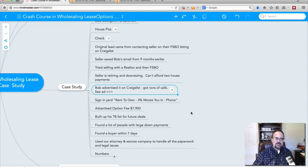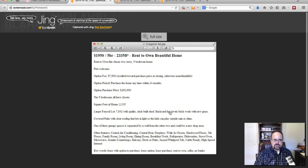So Bob started advertising the house on Craigslist, and here's a picture of the ad in Craigslist. It was really simple. $1,900, it's a five-bedroom, 2,300 square foot, rent-to-own, beautiful home. It was pets welcome. Whenever you can say pets are welcome, that's going to help. So here's the option fee he was advertising. All right, $7,900, and that was his profit. He got to keep that. Purchase the home anytime within 24 months. The purchase price, option price, would be $292,900, and I'll show you how he came up with that number in a minute. All five bedrooms have closets. That's nice.